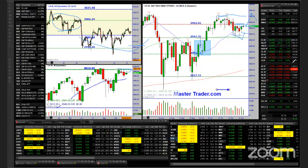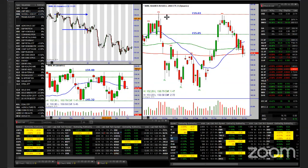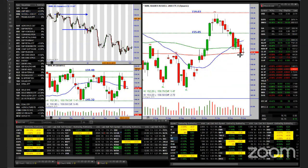Now, that all being said, there are other things out there, and a lot of times it's the ones that bring up the rear that are going to be better. So looking at the Russell, this is potentially a breakdown bar failure, right?